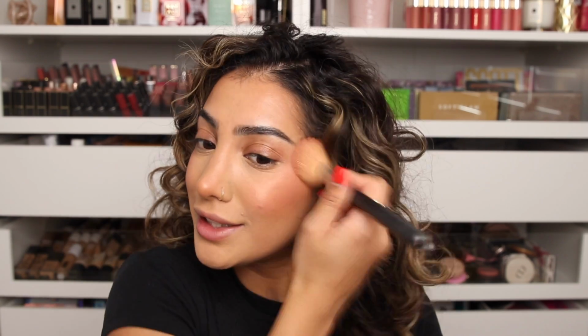This is NARS Orgasm, and I like this because it's got light reflex in it, so it's almost like got highlighter slightly. And I'm just going to take this over the top, and because it's got these gorgeous reflex in it, it allows me to skip the step of highlight because I already will have nice glowy highlighted cheeks.